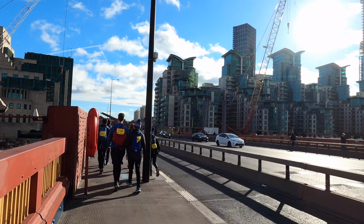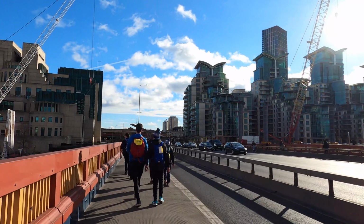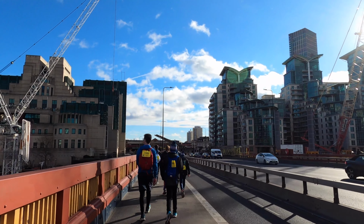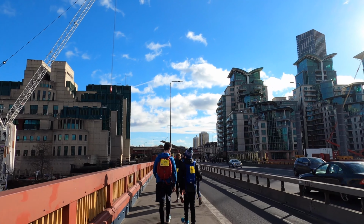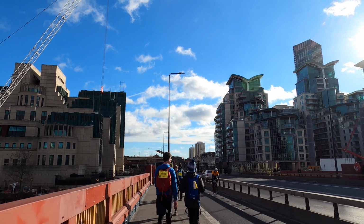Get to Vauxhall. So that signals nearly, just over halfway, I think, or around about halfway. We'll be stopping back at Oval for some food. So I'll probably pick up after that.